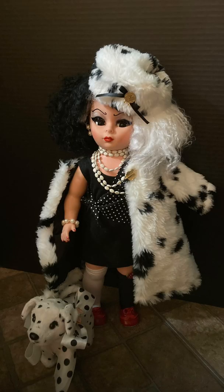This is my one-of-a-kind vintage doll that became Cruella de Vil because of the release of Cruella from Disney Plus and then in the movie theaters. I've yet to see it. It was just released on May 28th, but I wanted to get a jump start, so I created her about a week and a half ago. And she's wearing some custom clothes, the hat, and I have her on my Instagram. I've had her up for about a week and a half, like I said.